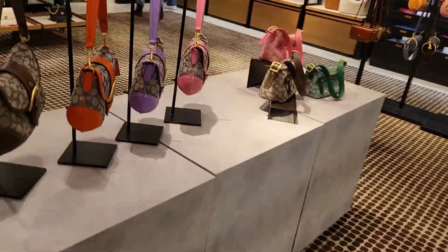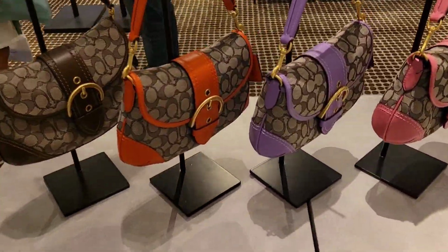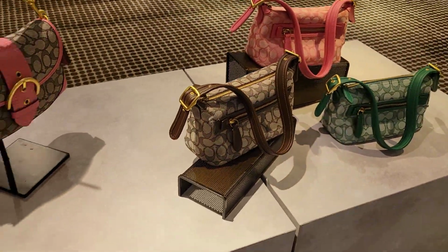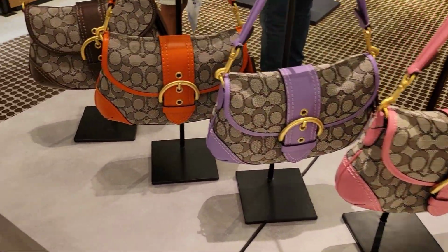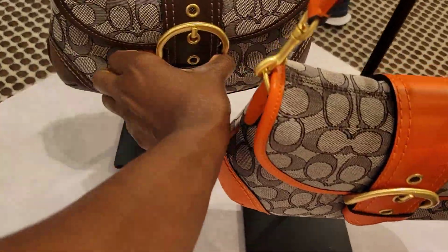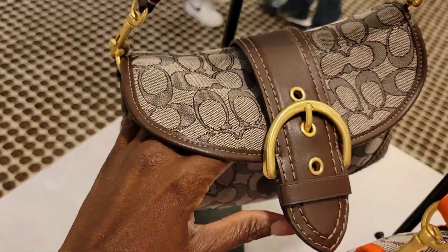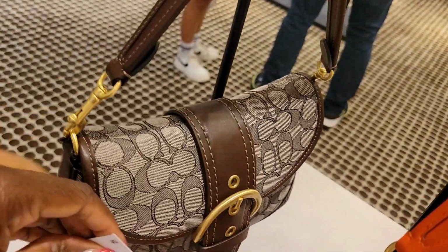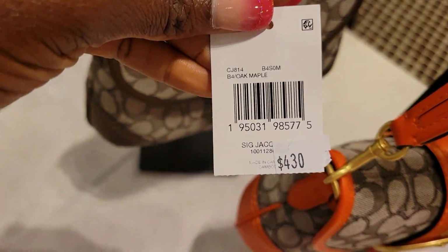Okay, let's check out the Soho bags. On this table, they have the signature jacquard bags that are Y2K inspired. I'm not particularly interested in this bag. I like the style, I like the idea of it, but it is made of materials that I don't particularly like or appreciate. And for $430, I'll pass.